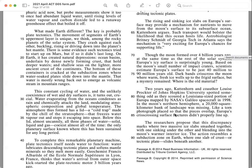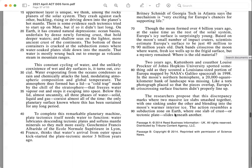So we also have something called a cold trap made by the chill of the stratosphere, which provides a sort of lid to prevent water from escaping into space, right? And below that lid, we have all of this churn going on between the three phases of water. And this is something unique to Earth.